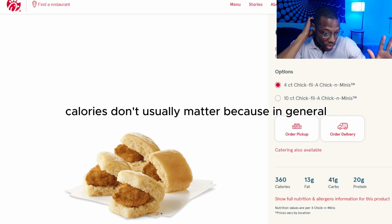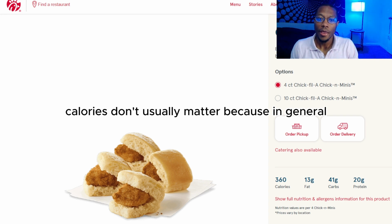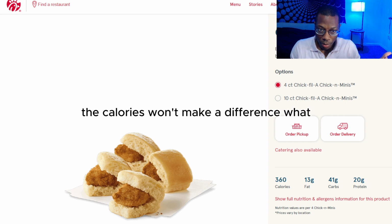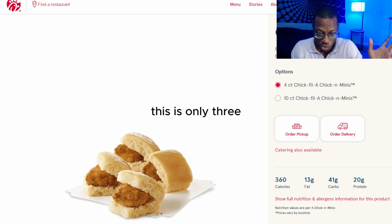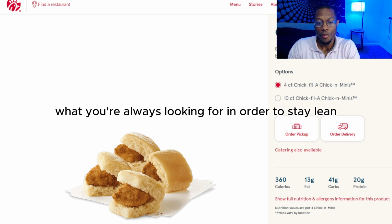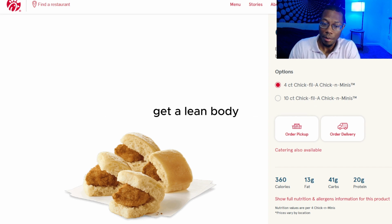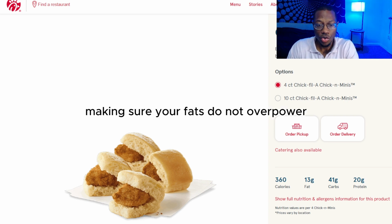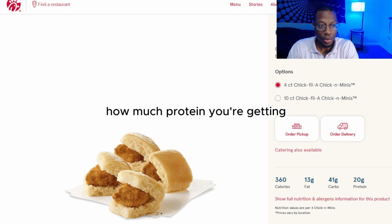360 calories. Calories don't usually matter because in general, let's say if you're eating 2,000 calories in a day, the calories won't make a difference. Whatever the calories are, this is only 360 out of a 2,000 calorie diet. What you're always looking for in order to stay lean, get a lean body, is your protein to fat ratio. That is the biggest thing. Making sure your fats do not overpower how much protein you're getting.